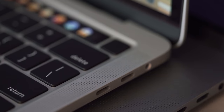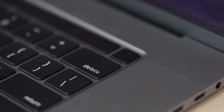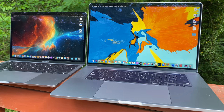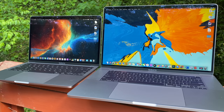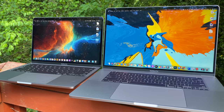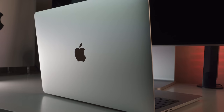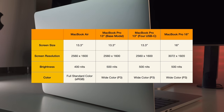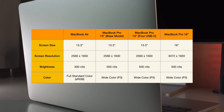I think whatever model you decide, you will be pleased at the display quality of all four laptops. All of Apple's MacBooks feature that gorgeous Retina display with vivid colors and super sharp resolutions. The Air and the 13-inch Pro see similar screen sizes, measuring in at 13.3 inches diagonally, while the 16-inch Pro measures exactly at 16 inches diagonally. I'll throw up the specs and screen resolutions of each so that you can see the nitty-gritty, but one thing I do want to point out is how the Air doesn't get as bright as the 13-inch Pros.